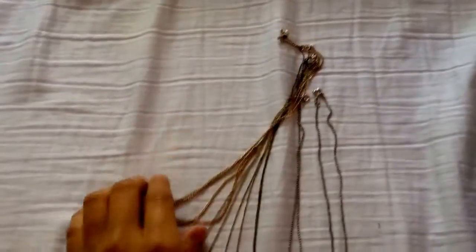And then last, let me put all these guys away. Hopefully don't get retangled. But last, or second to last should I say, I went to a garage sale and I came across this guy. This is a vintage Coach briefcase.